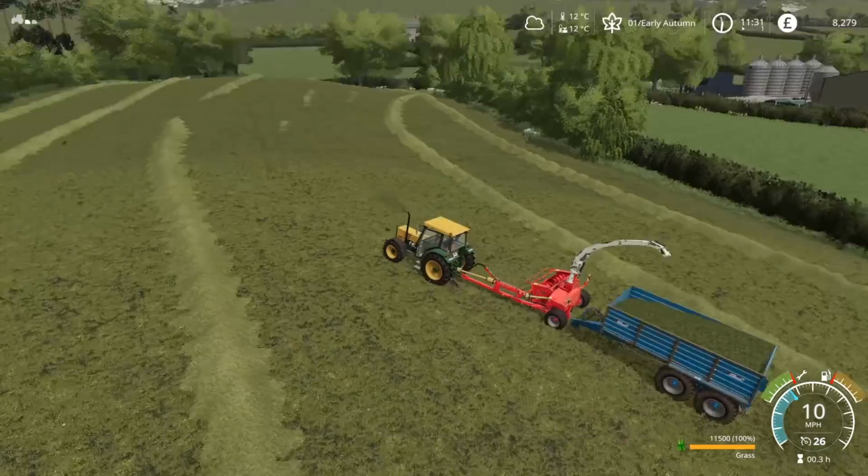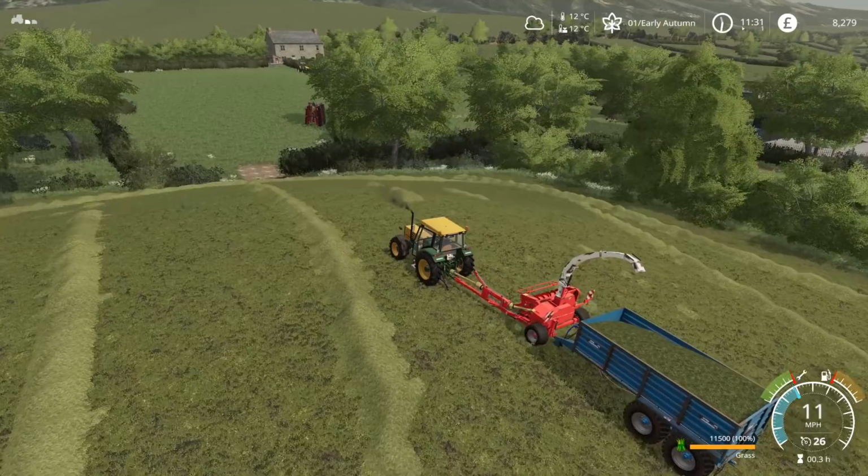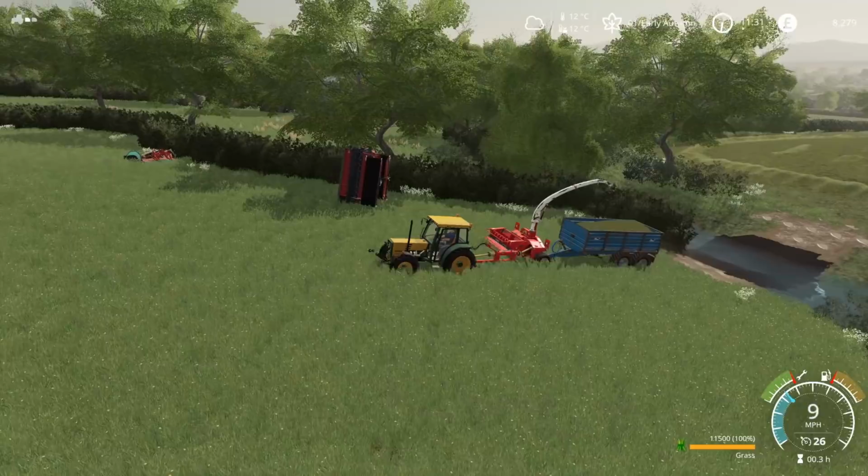Potentially faster at carting. I'm not too sure what the top speed is, but this is 26. The Claas can possibly do 32. Right, so we have a good run up. Wow. That really was a good run up. And we made it. Nice.